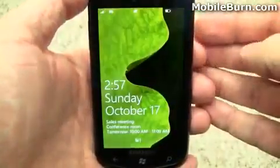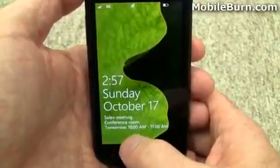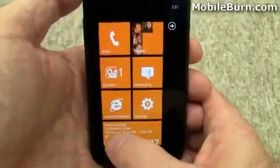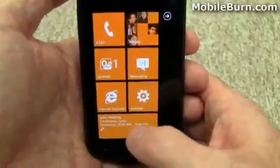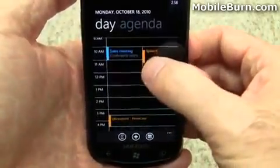I'm going to take a look at the calendar application. You can see right here at the bottom of the lock screen it just says there's a conference call tomorrow. It always shows you your next meeting down there. Here you can see sales meeting, conference room, and it's tomorrow at 10 a.m. I'll tap on that. That'll bring up the day view here.